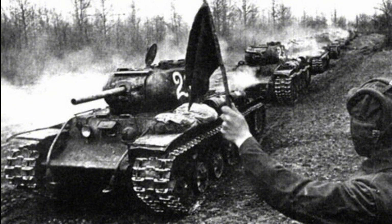Part 8. Weaknesses of the KV-1. Despite its legendary armor and firepower, the KV-1 had several critical weaknesses that influenced later design and tactics. 1. Mechanical reliability. Early KV-1s suffered frequent gearbox failures, broken road wheels, and engine overheating. Long marches were particularly hazardous. Tanks often broke down before reaching the front lines.